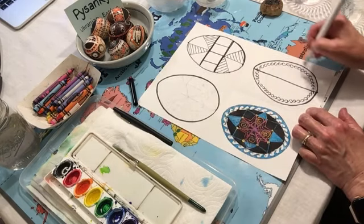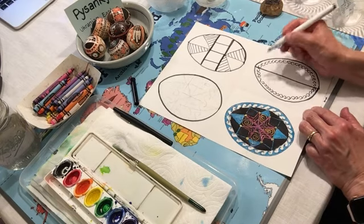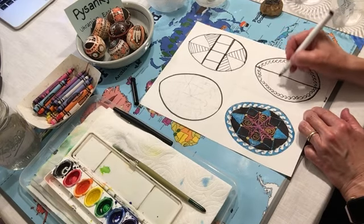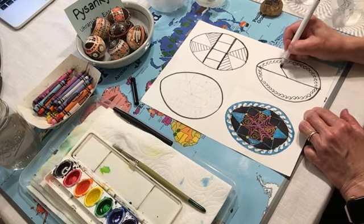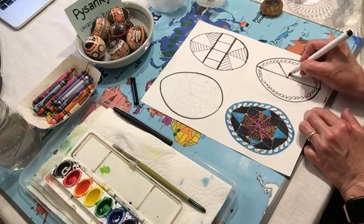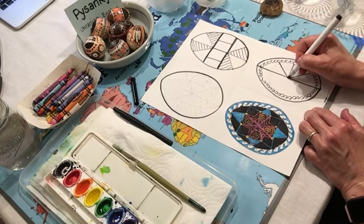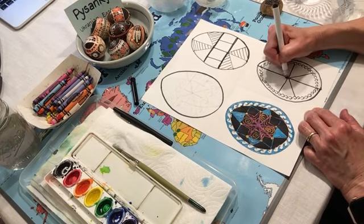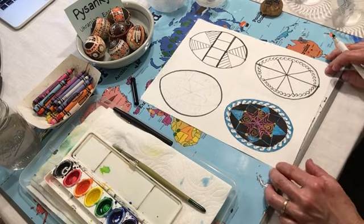This one is a little bit more complicated because it has the wavy line around it. Let's see what else we can do with it. How about we make the center and go out from there. And I'll keep this one simple too. We'll just do like that.